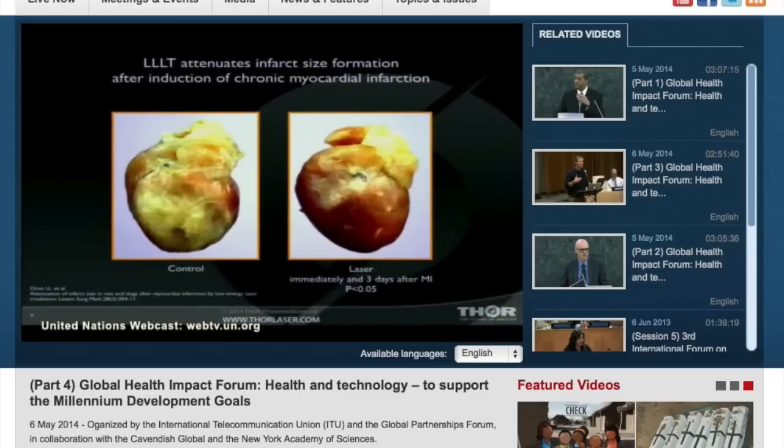So some of the more exciting places we're going, this is work done by Uri Oron in Tel Aviv. On the left, you see a heart, well, both hearts after a heart attack. The heart attack's been induced by clamping the coronary artery, stopping the blood flowing in. Then when they unclamp it, the blood rushes into the heart and it causes something called ischemic shock, and that leads to all that scar tissue that you see.